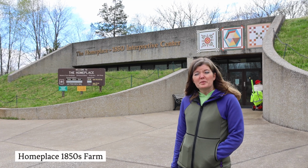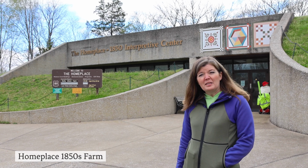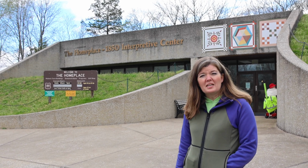Land Between the Lakes has a little bit of something for everyone, and there are several main attractions. One of them is this Homeplace 1850s farm.